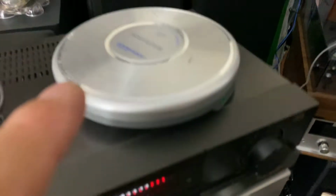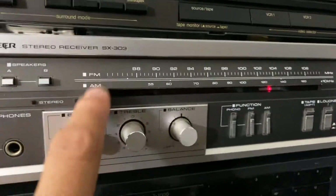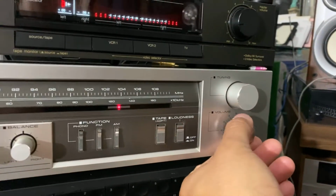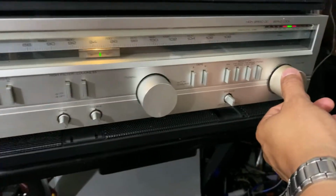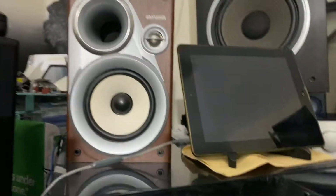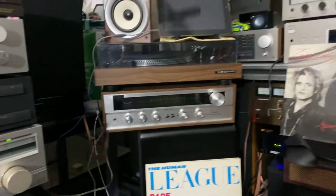Sometimes I feel like I want to play a CD. Then these are my speakers in the back. I got two Pioneers that I'm using for my Pioneer SX303. Those are playing right now, Thunder 106. And then this one, the Kenwood. That one up there. So it depends on which I feel like I want to use.